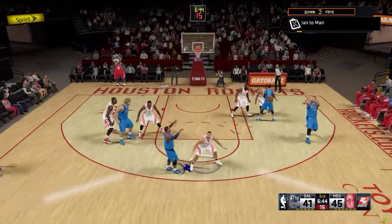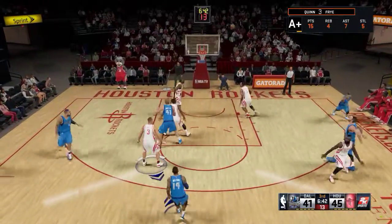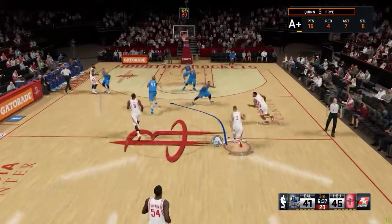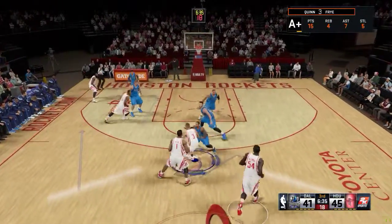Here's Nelson, trailing by 4. Nobody near Parsons. Great look, but off the mark. That's a tough one there because he's wide open. That's a shot he expects to make.